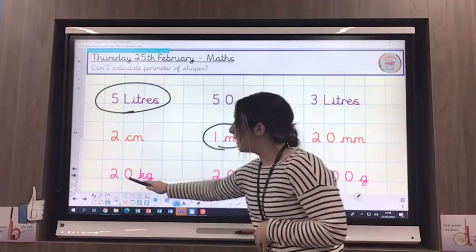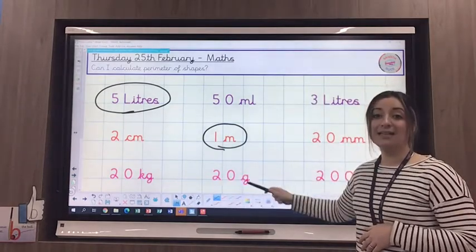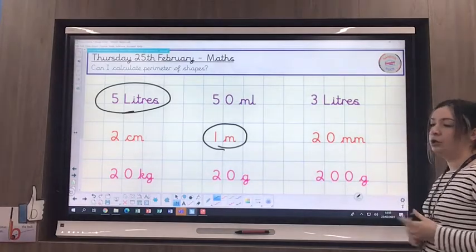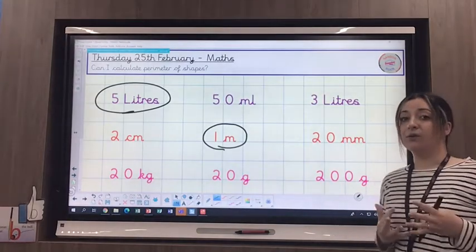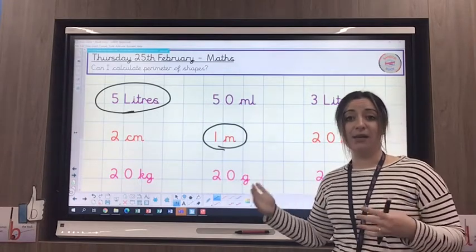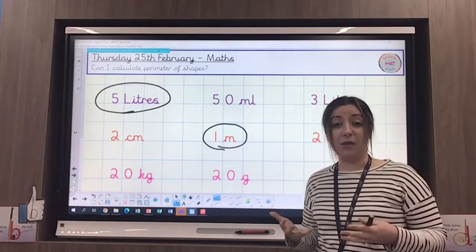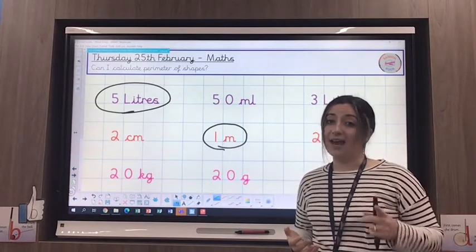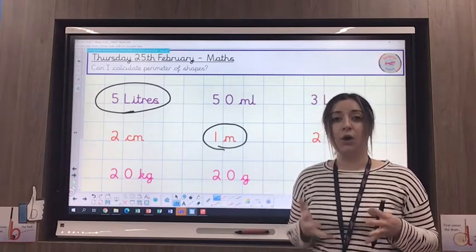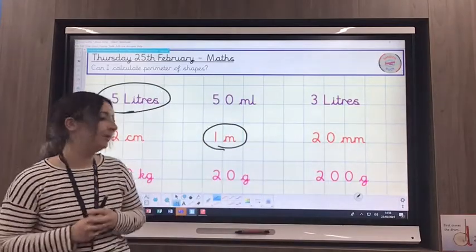My first one is 20 kilograms. My second one is 20 grams. And then I've got 200 grams. Now, first of all, we've got to determine which unit of measurement is the larger amount. Is it going to be grams or kilograms? Well, I know that kilograms is going to be bigger, but I can't forget that I do know my conversions. And how many grams make 1 kilogram?